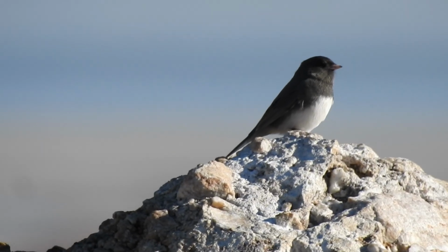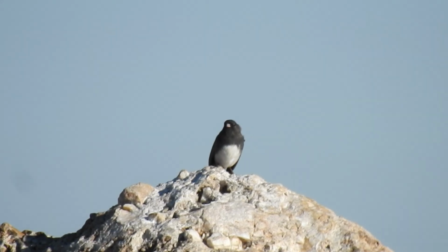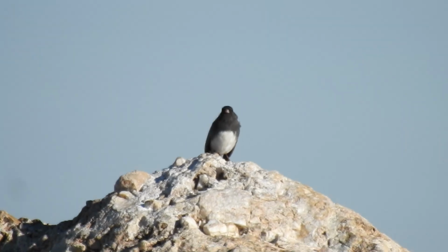The second I want to talk about is also one of the more common ones. That's the slate-colored subspecies of Dark-eyed Junco. These are dark almost all over their bodies except for a very light white patch on the lower belly of the bird. They also feature a pink bill, and they're pretty widespread across the US as well.